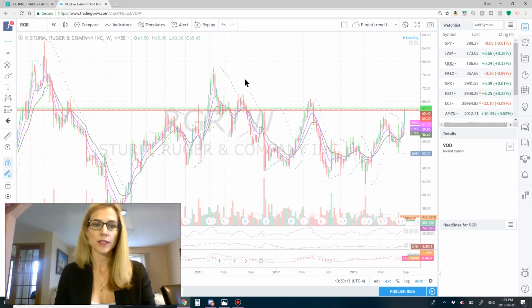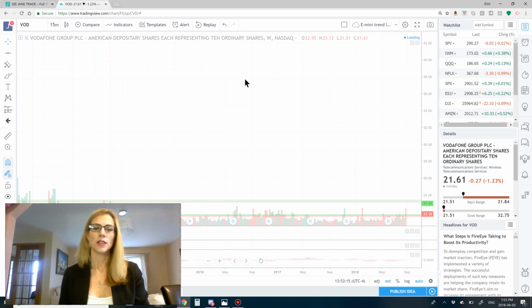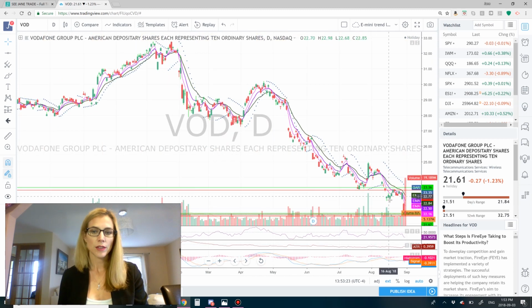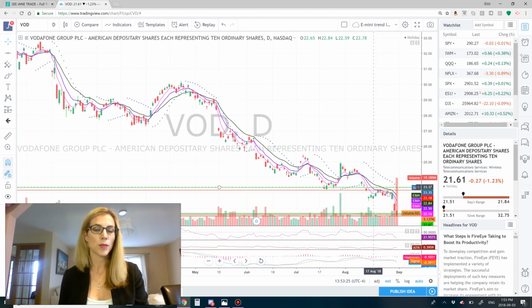For the short list, Vodafone. So Vodafone on our 15-minute chart, a support of 21.51, resistance of 21.67. When we back it out on the yearly chart, you can see before it had a support and resistance line here for potential short. Sure enough, it broke it down, tested that support level, it flipped to be a resistance, and then it pulled back down all the way down here to new 52-week lows. So keep this one on watch.